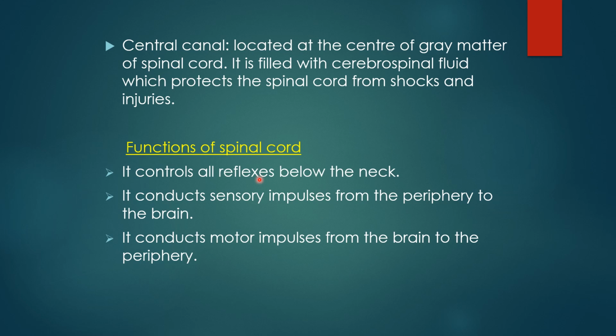Besides that, it also conducts sensory impulses from periphery to the brain. Sensory impulses are those impulses which travel from the receptor to the CNS. And spinal cord also conducts motor impulses from the brain to the periphery. Motor impulses are those impulses which are carried from the CNS to the effector. So these are the three important functions of the spinal cord.